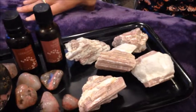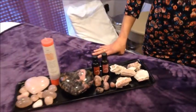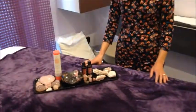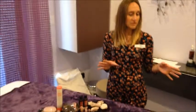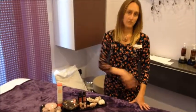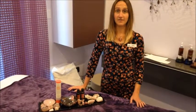And then the last one is pink tourmaline. And pink tourmaline is a really, really fantastic stone. It's a really high vibrational stone for the heart chakra. It's really one of my favorites. It mostly clears the auric field around your body. So I'll show you how to use that in the session.